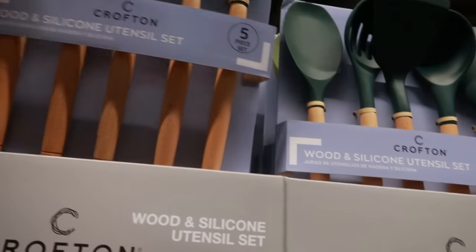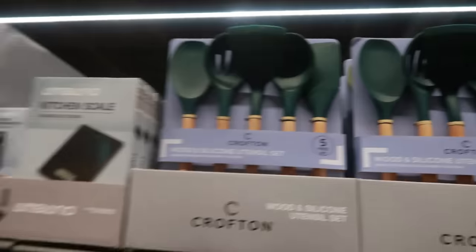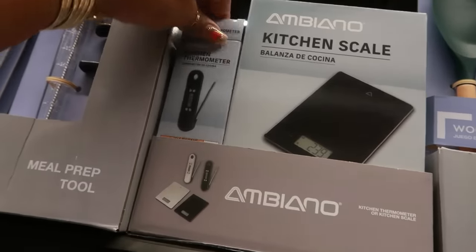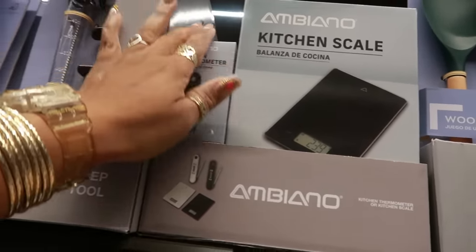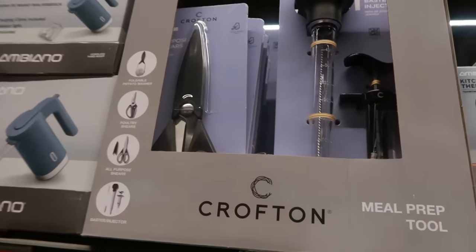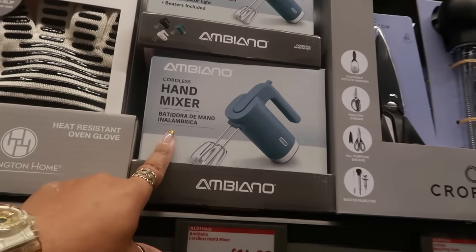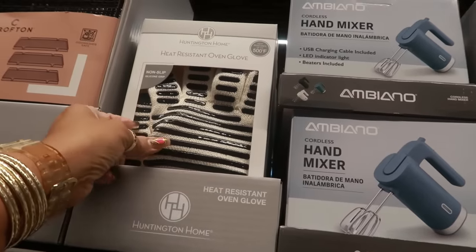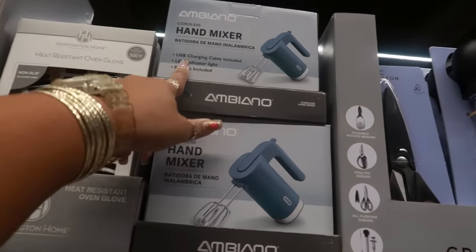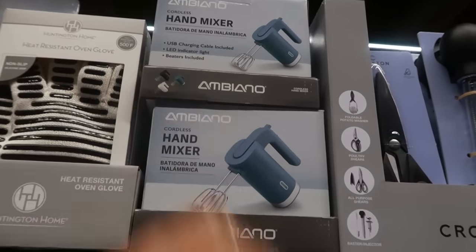So five pieces. Kitchen scale, $8. Kitchen thermometer, same price. A baster and injector or some scissors right there. Those are $5. The cordless hand mixer is $15. And then you have a heat resistant oven glove for $5. The hand mixer says it's USB charging cable included, LED indicator light, beaters included.